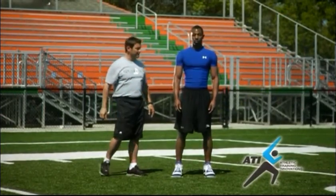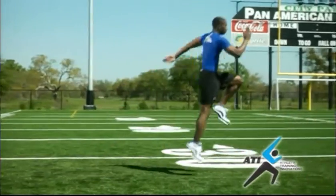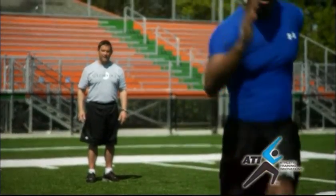So Jamal, let's demonstrate. Height and distance, every cycle. Powerful backswing, excellent.